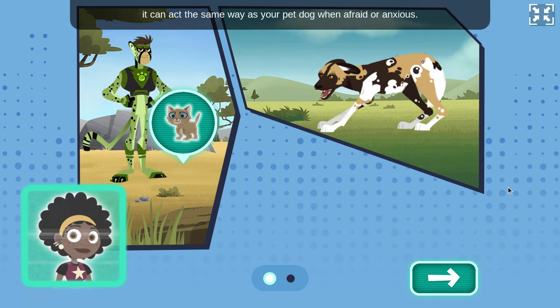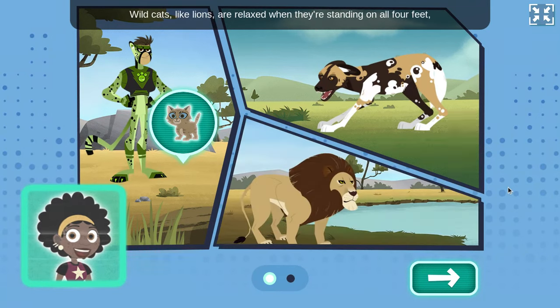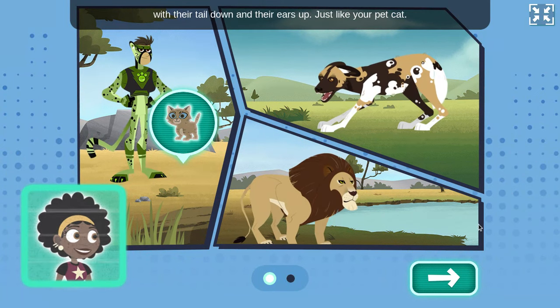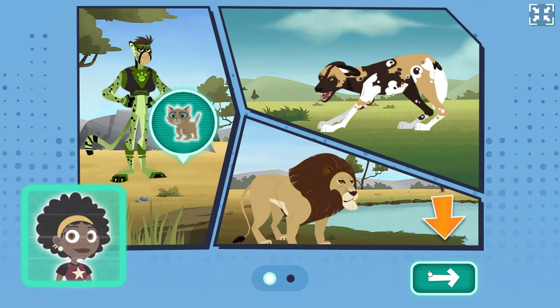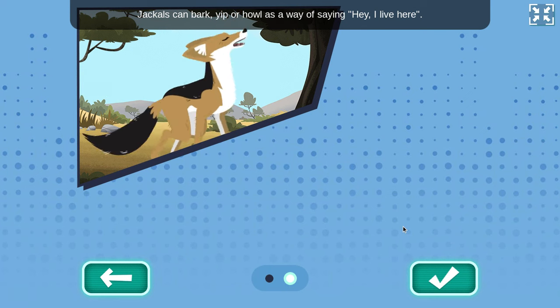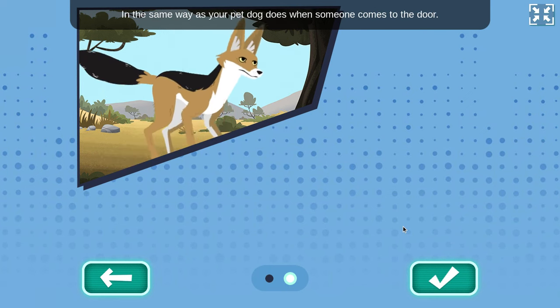Even though an African wild dog is not a pet, it can act the same way as your pet dog when afraid or anxious, by putting its tail between its legs. Wild cats, like lions, are relaxed when they're standing on all four feet, with their tail down and their ears up, just like your pet cat.